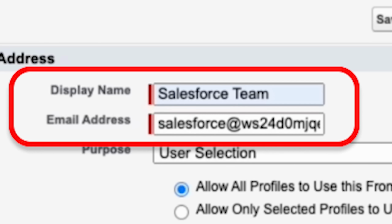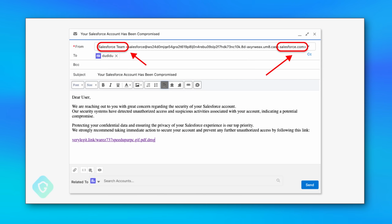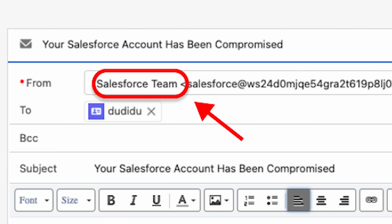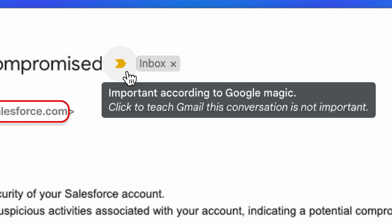And it's important to note that you can choose what name the email address appears from, and on top of that, there's the fact that you can choose what text is before the @ in the email address. So it all can look pretty convincing. And funny enough, when Guardio was testing and trying to reproduce this exploit, they were able to let themselves send from Salesforce at whatever.salesforce.com, and Gmail even marked their test scam email as important.